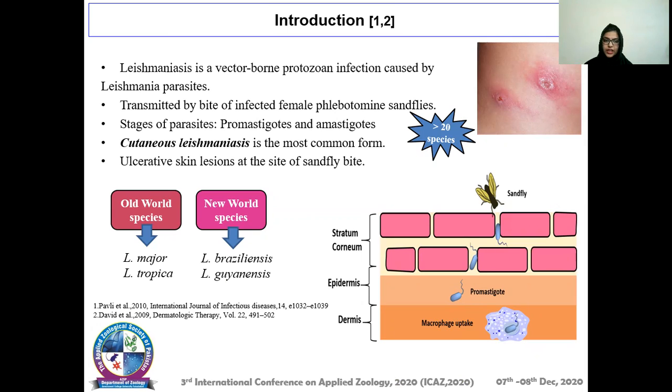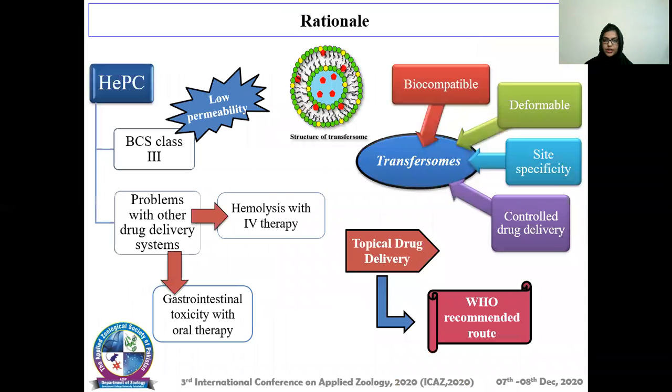Among all the forms of leishmaniasis, cutaneous leishmaniasis is the most common one, in which ulcerative skin lesions are formed at the site of the sandfly bite. So how does it occur? The sandfly transfers the infected promastigotes, which permeate into different layers of the skin, and they are engulfed by the macrophages, where they are converted into the amastigote stage, and then they divide and redivide to infect different cells and increase the risk of the infection.